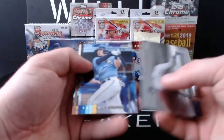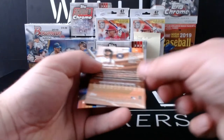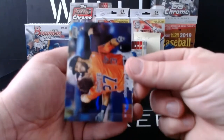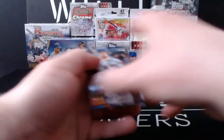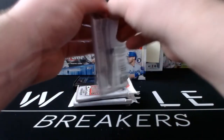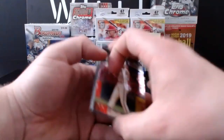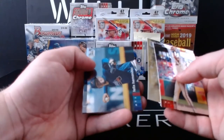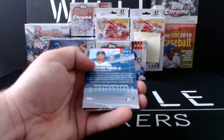Sandy Koufax, Willie Adames, Brian Reynolds, Abraham Toro, your first refractor, rookie Toro, JD Davis, and Ty Corn on the Cob. That cab. Corn on that. Brice Hoskins. Joey Lucchesi. Felix Hernandez. Lucchesi's a Met now, right? Yeah. Felix Hernandez. Lamont Wade Jr.